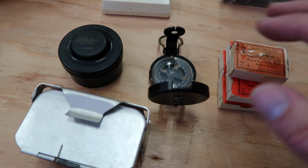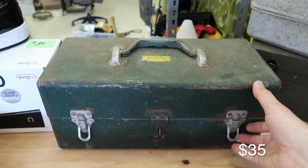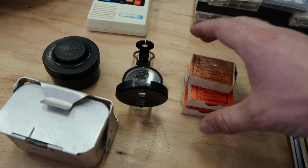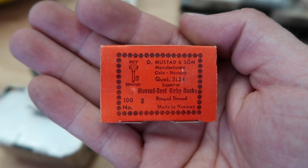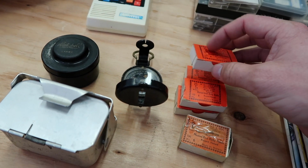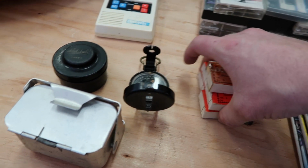This group of items was all in that toolbox/tackle box. It's a Grip Lock. I'll price that at $35. I found these items in there as well, and these are Mustad and Son Norwegian fishing hooks, number 6. I think I will be able to sell this pack of 7, all the same size, for about $25.